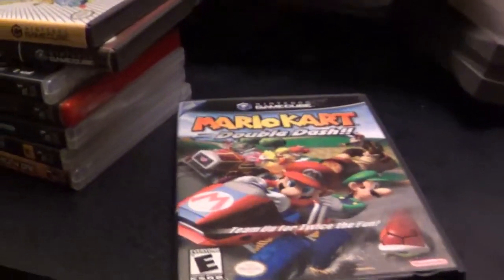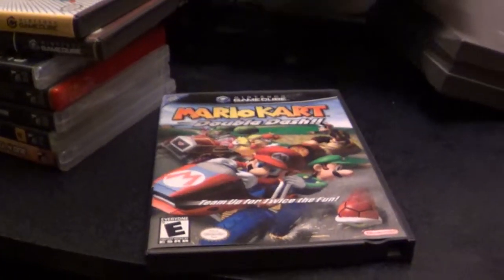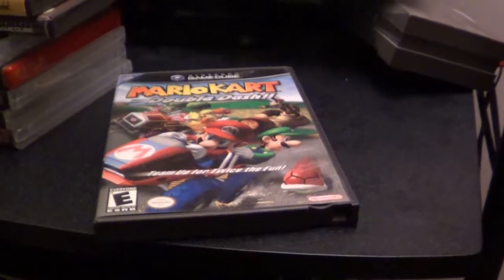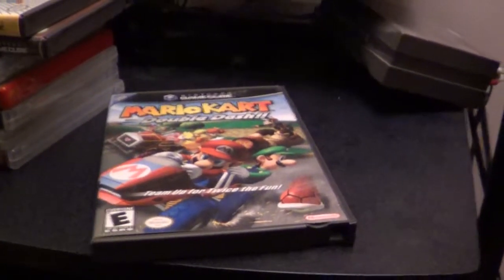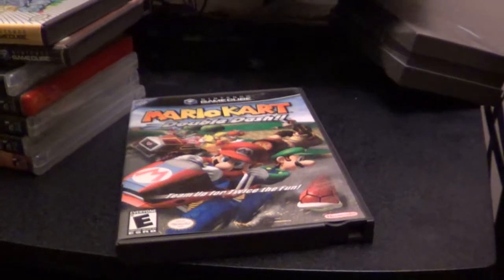It was still a perfectly viable console. The Wii wasn't out yet. And the person working in the GameStop store said, "Oh no, we don't have that game anymore. It's been discontinued." I'm like, it's the current Mario Kart game. This is before Mario Kart Wii came out. How can a current Mario Kart game be discontinued?